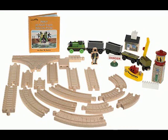But the coolest thing of all would have to be the exclusive danger sign, which warns engines to not go past it. Oh, and one more thing. This set even includes a pop up book of the episode, which you can read and reenact the episode at the same time.